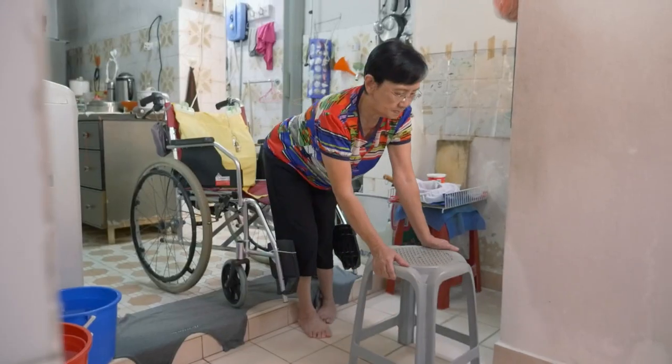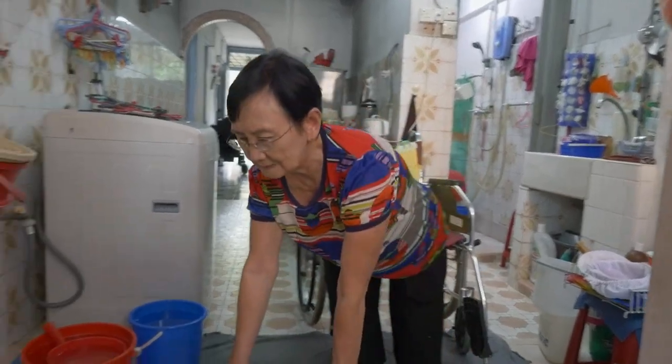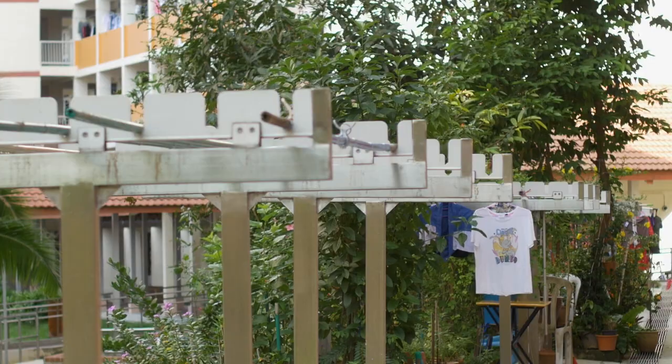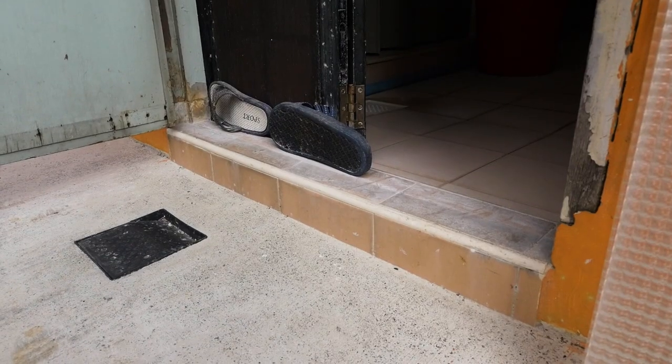Constantly battling obstacles in an old rundown flat. Last time when I didn't fall, I used to open the door, I somehow hang my clothing outside, you know. After that, I cannot, because the back door curb is so high.